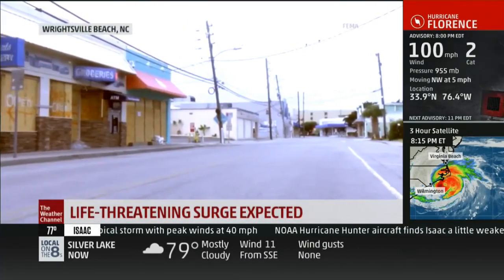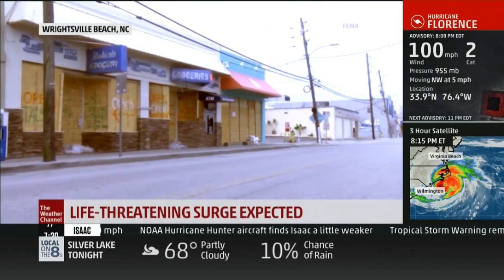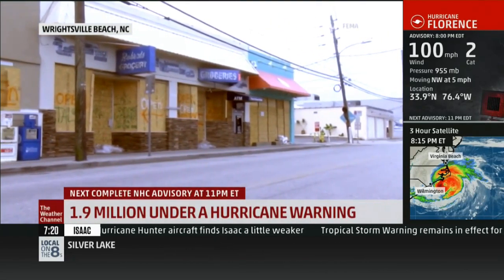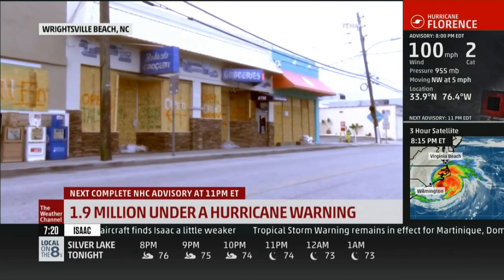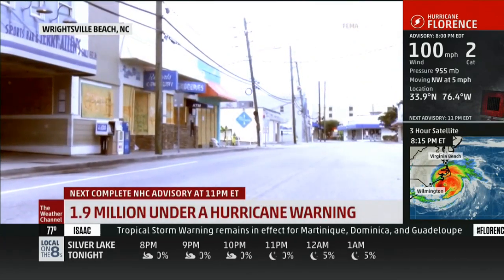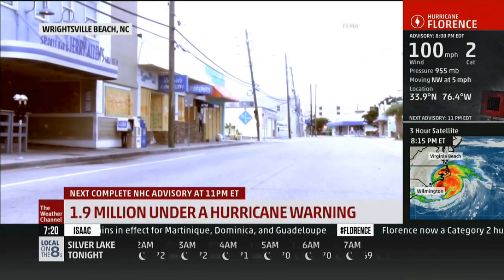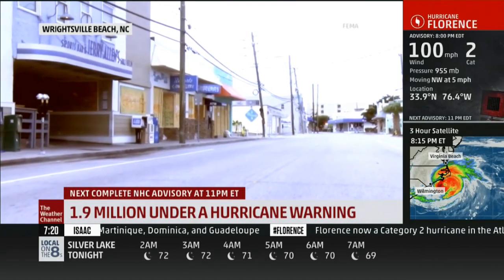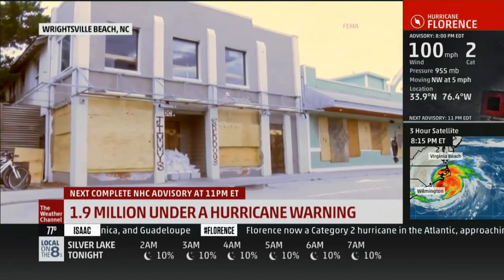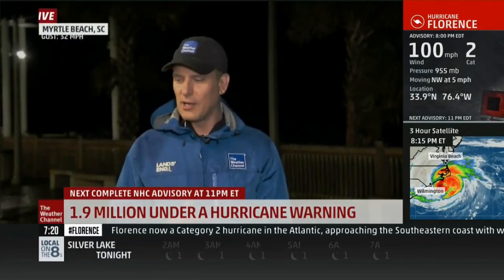It's a ghost town here, and it's that way in many places, including Wrightsville Beach in North Carolina. This is a place where potentially the center of Florence could go right over, maximizing the winds, maximizing some surge, maximizing the rain. Everyone's left. And that is amazing to see that everyone is gone. They've heeded the evacuation orders as they should, because for some of these places, it's a once-in-a-lifetime hurricane event. And when that kind of thing happens, you don't want to take any chances whatsoever.